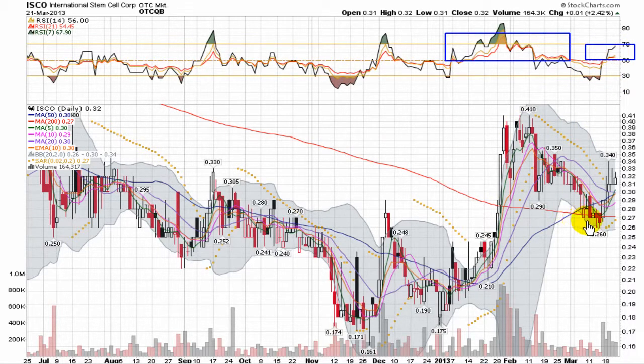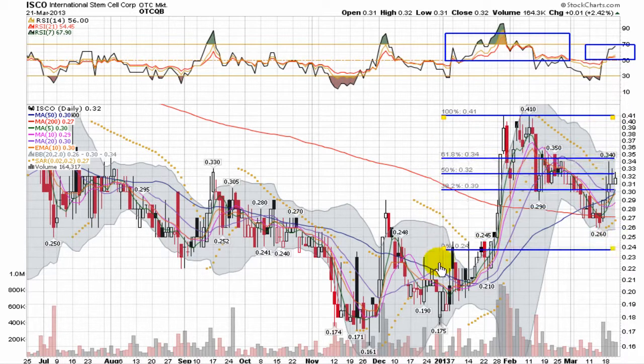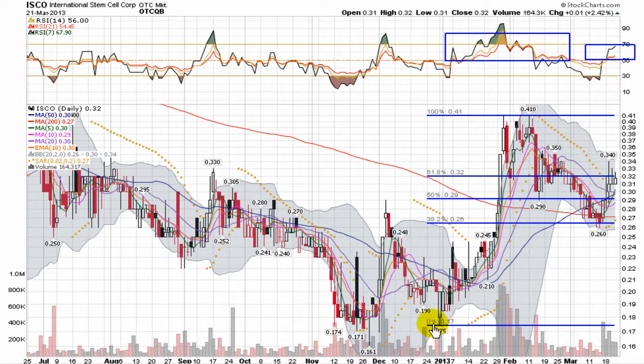Now I mentioned Fibonacci's, so I'll throw those on here real quick. They're from your high point, 41, down to the bottom, we'll call it 17.5, as that was a pretty clear support level, and it was the start of the move. Now Fibonacci's are just like any other indicator. I never use them completely alone, but they are a bit of a self-fulfilling prophecy because a lot of traders do use them. You can see in this case, stock price bounced right off of the lower end, the 38% mark, and then went back on the climb.